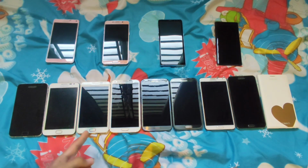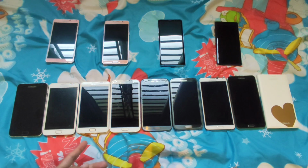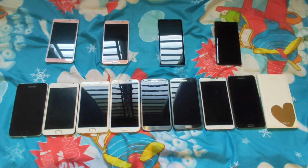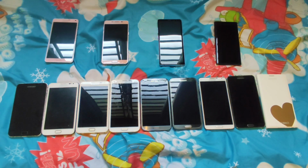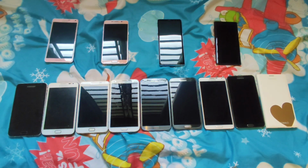So it's sad. And the third one, I think it's dead also, because I tried to charge, tried to put in a full battery, doesn't work at all. Tried to swap the motherboard in here, doesn't work at all too. That means the motherboard is dead. Let's reset. But I still keep the phone, don't worry.